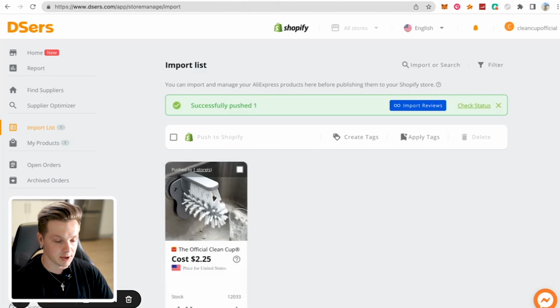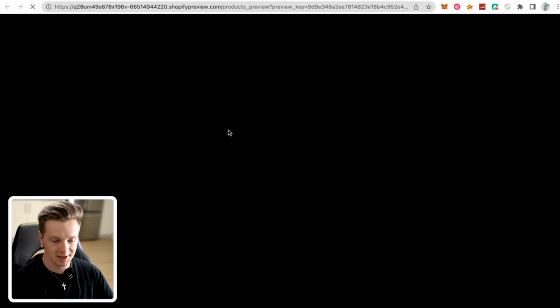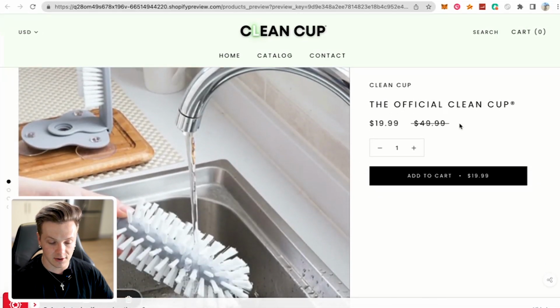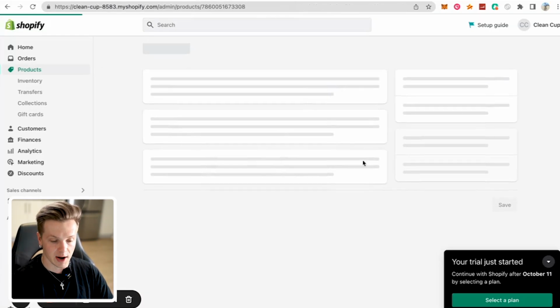Basically, what I'm going to do is go back over into Shopify and go to products. It's really cool because literally if I click this eye right now and look at my store, you can actually see the product for sale. As you can see, this is the compare at price I was telling you about, right? $49.99 crossed out, it's $19.99. It's on sale. Now all we're going to do is work on the product description.